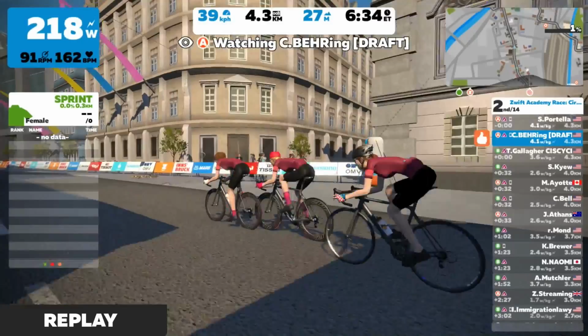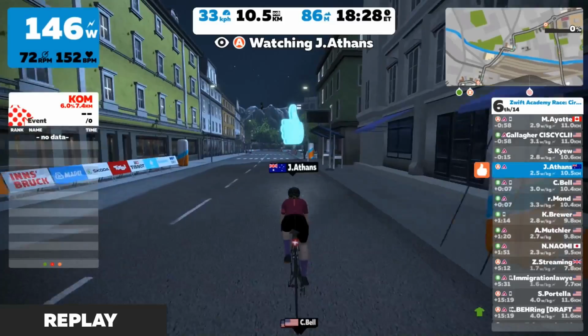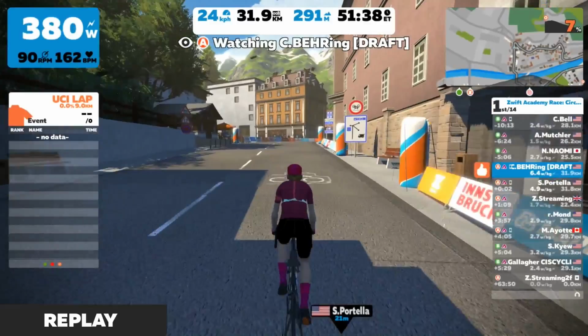Here's Claudia Behring Gallagher early on in the racing, only 4.3 kilometers in. As you can see, Pertella there, 4.0 watts per kilogram on the front, always taking the headwind, it looked like. Athens here was an early part of the race, but was able to hang on all the way through. And then we've got Behring here when she was on the wheel all the way through the race, pretty much, of Pertella waiting to pounce for those last moments.